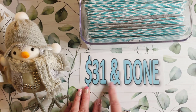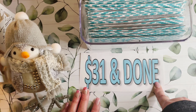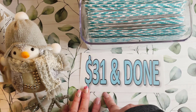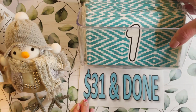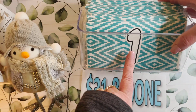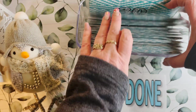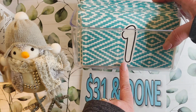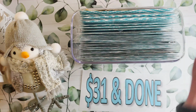It is called 31 and Done. It is so similar to the 100 Envelope Box Challenge, except it's shorter and sweeter, just like I promise this video will be. All you need is either A, you can do the envelopes like this, like I did, 1 through 31. Actually, this is a container that I got from Ross's for $6. It's a food airtight container.